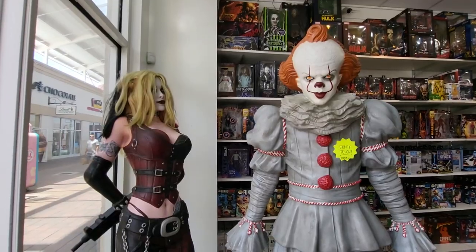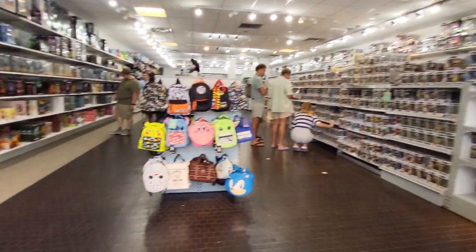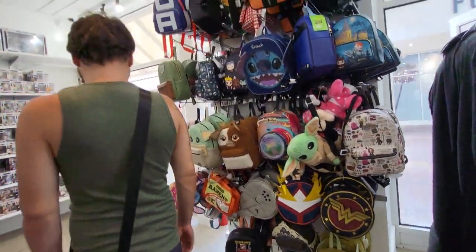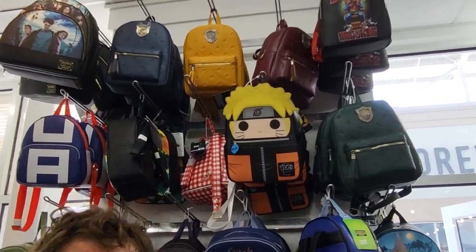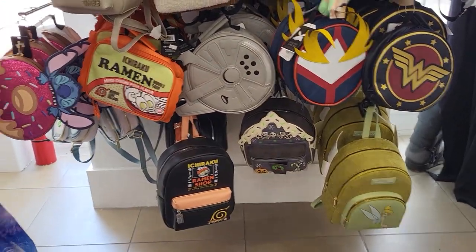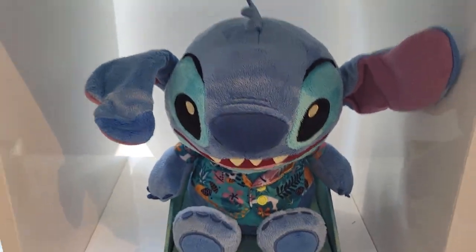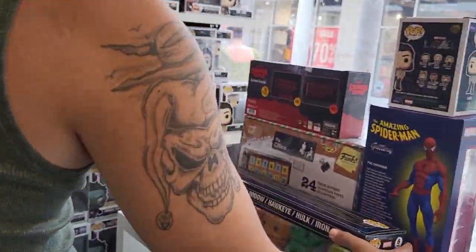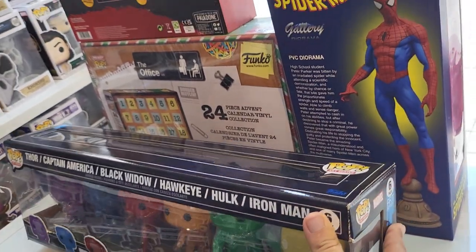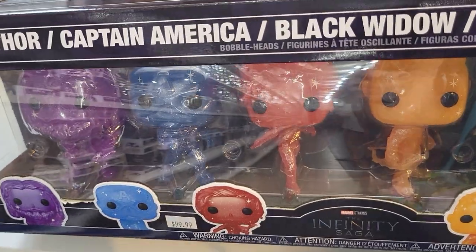There's the characters at the door. And they still have Batman. They got a chase and bag over there. They do? There's Stitch. I don't know if I've seen that Stitch before. They have mostly Funko Pops. And this is Thor, Captain America, Black Widow, Hawkeye, Hulk, and Iron Man set of Funko Pops. I'll show them to you. Funko Pops. Well, you can't really see because of the plastic.